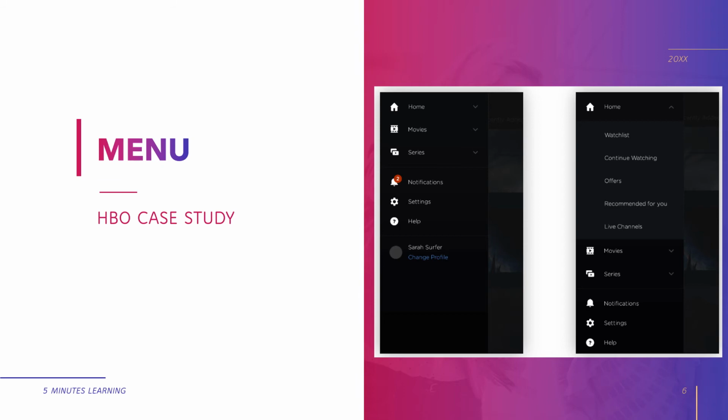So, they took every element of the menu and printed them one by one. During the card sorting tests, the users were asked to group these items, and also give them a name. After a couple of sessions, it was obvious to group items in 6 main categories: recommendations in home, movies, series, notifications, settings, and help. Also during testing, the users wanted My List to be at hand.